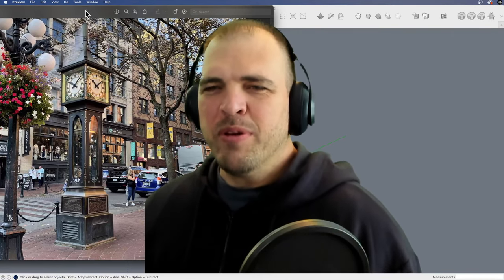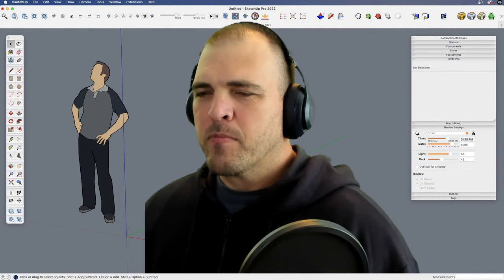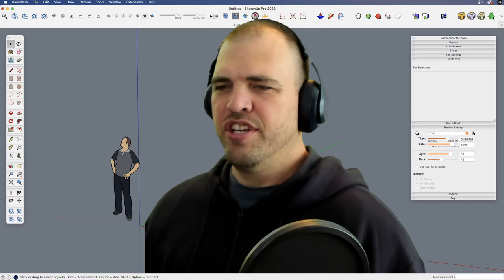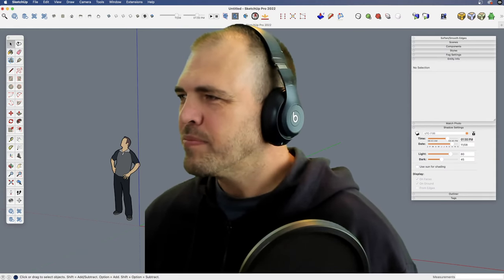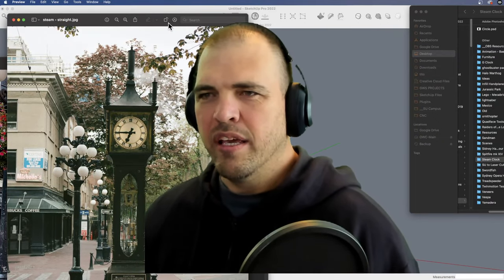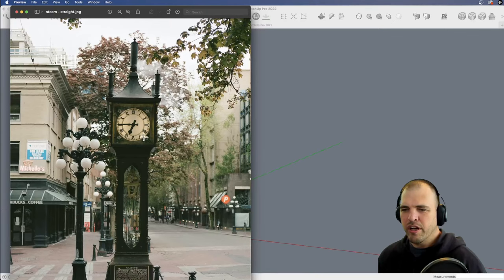So this might be one of the reference images. We're just going to model this off a reference image. Let's get started. That's enough yapping. Based on the tiny little bit of looking around we did 10 minutes ago, the clock is supposed to be somewhere in the range of 16, 17 feet tall. Here's an image that is more directly looking straight on. Let me switch over. So I'm going to use this one to build a profile.